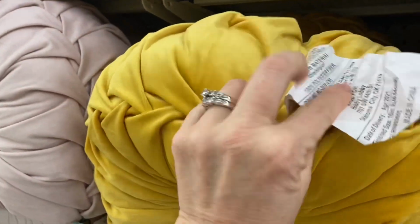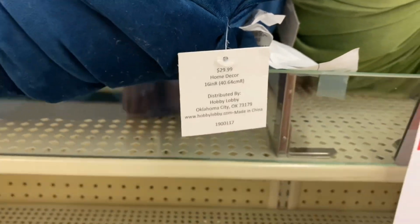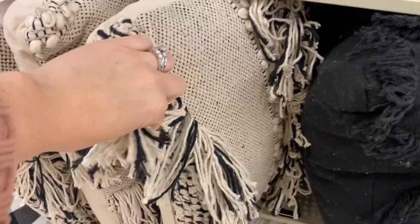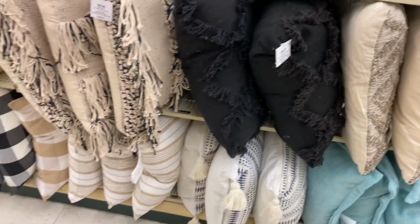All of their pillows were 50% off on this particular week. I thought these round ones were really cute. They had so many different colors, and I thought it was just something different, something you don't see everywhere. And then y'all know I'm a sucker for tassels, so I love any of these boho style pillows.